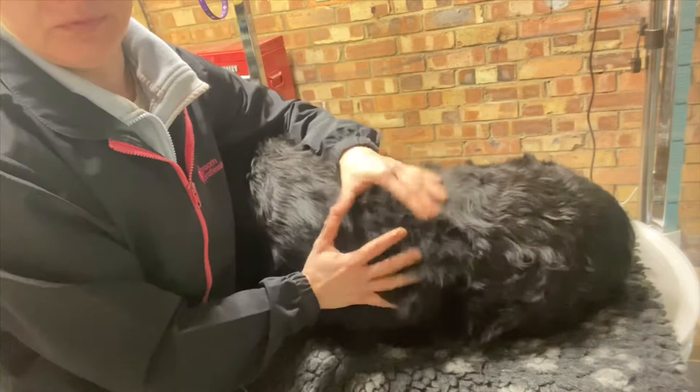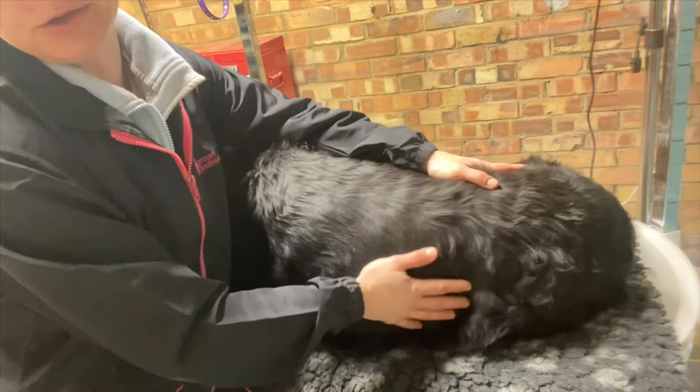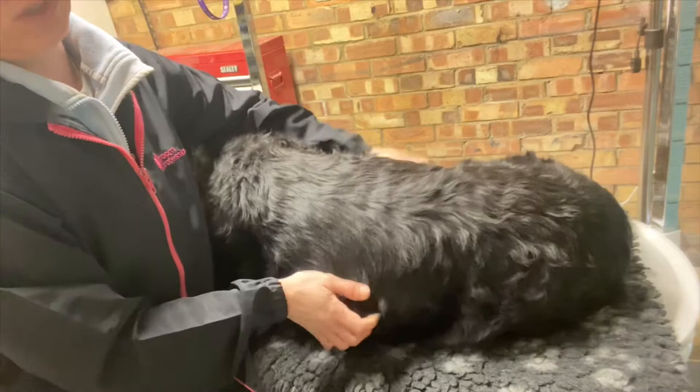And this was really from the clipping rather than the spay. So actually the most beautiful coat she ever had was about a year and a half after she was spayed. So really spay had nothing to do with any of this.